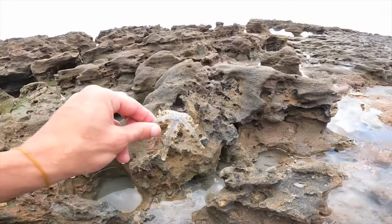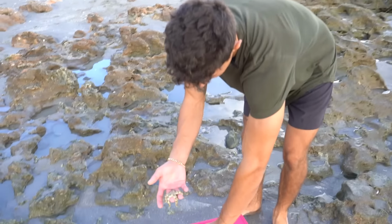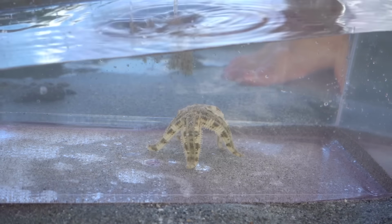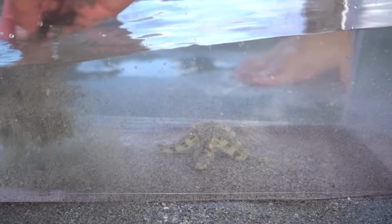If you guys know, we usually find the big old orange ones when we're diving, but I never usually find little ones like this. We're gonna get them in the water quick, just because it's not the best thing for them to be out exposed to the air. And then I'll put a little sand in the bottom so he can actually bury himself.